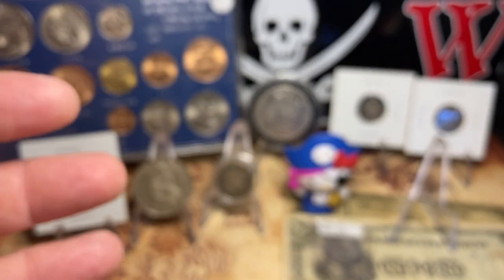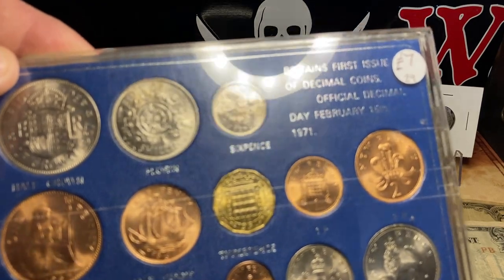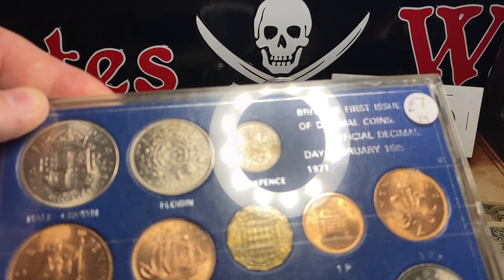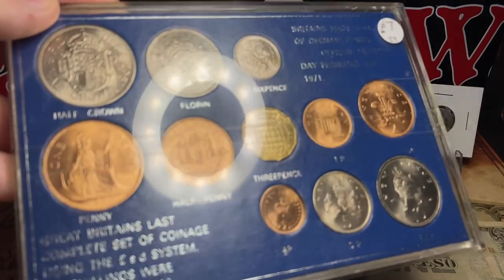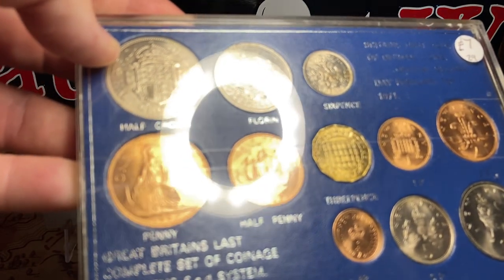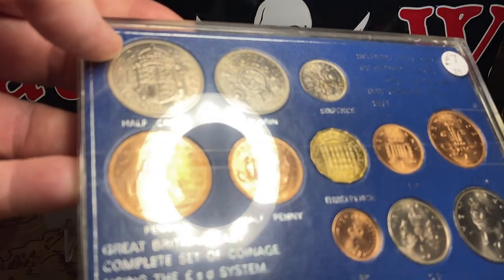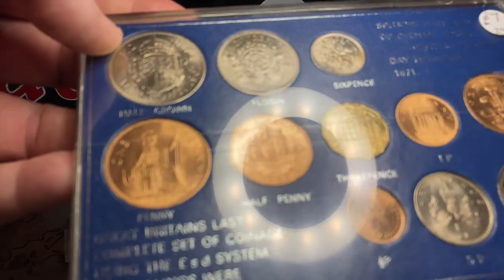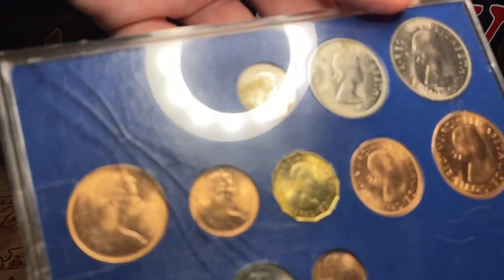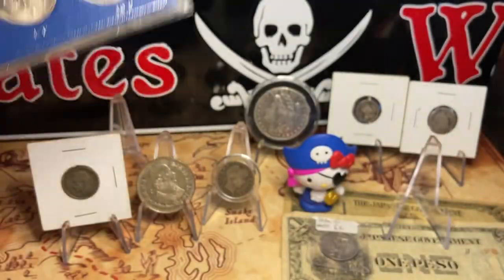All right, so my boy Zach, back to him. He's like, I'm cleaning out some junk. I got some stuff. So one cool thing, this is a British typeset. Britain's first issue of decimal coins, official decimal day, February 15th, 1971. So for 51 years, they've been dishing up these decimal coins. And then it also has Great Britain's last complete set of coinage using the pound and D system. No shillings were struck after 1966. So this is just a cool little slab deal type set. It's got a crack on the back, but again, the price was right. This will be a neat little piece to have out for sale out at the show tomorrow.